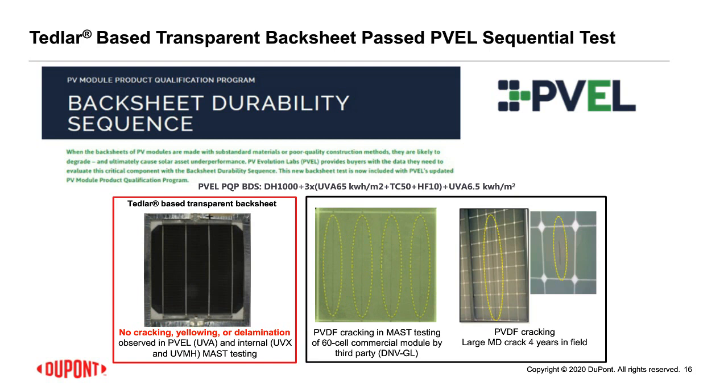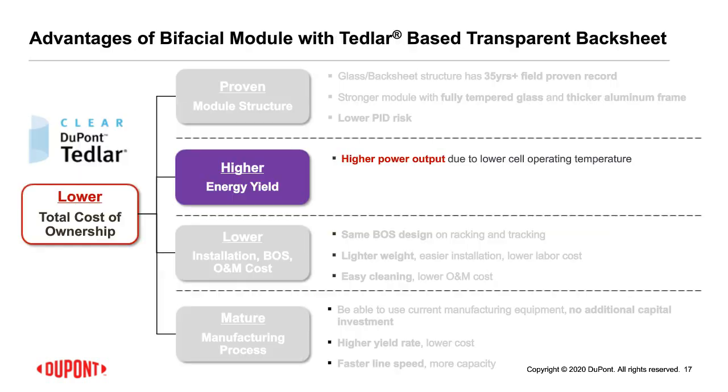The other point that I want to make is that this test indeed is effective in pointing towards mechanical deficiencies in backsheets that have been encountered in the field, for example, with a PVDF-based backsheet that is shown here. Okay, that brings me to the second part. So, a lot on the reliability. I'll try to touch a little bit on the energy yield.